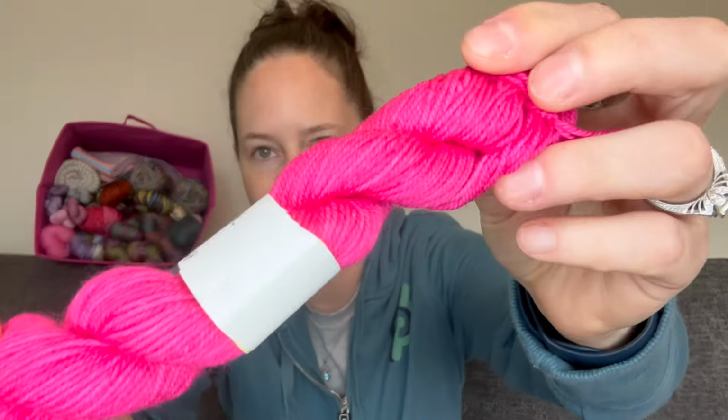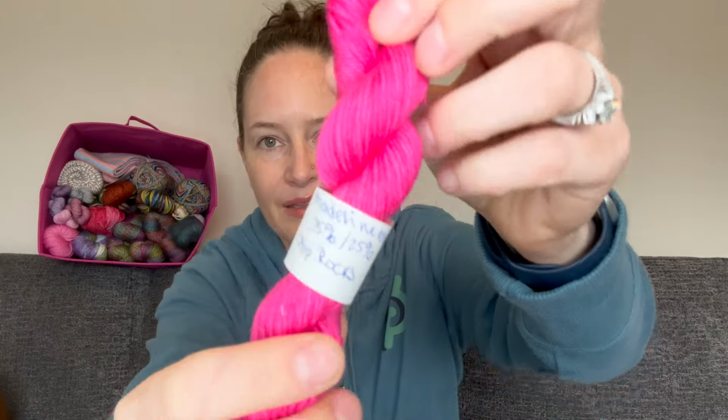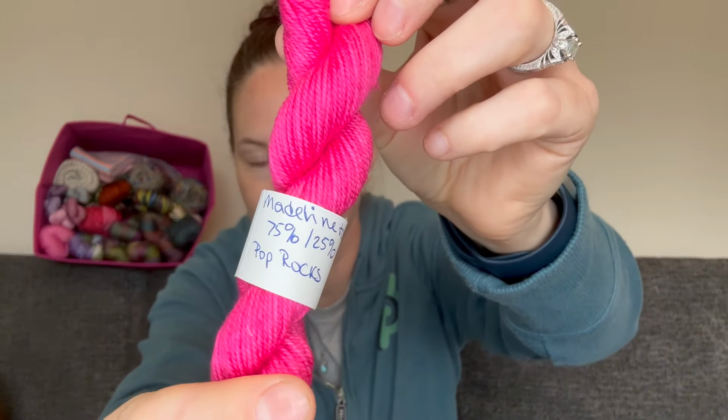And the last one, which is a darker pink. This is Madelinetosh in a 75-25 in the color Pop Rocks. You know, I think I might have had a unicorn tail in that color. Isn't it Madelinetosh that did unicorn tails?